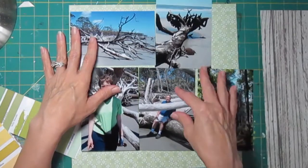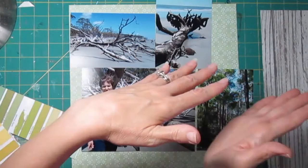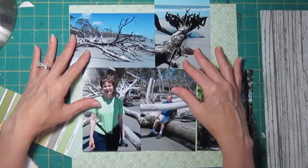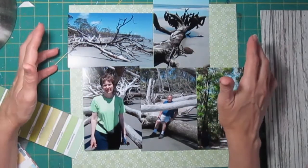Hunting Island is closest to Beaufort, South Carolina. It's quite a ways from Hilton Head because you have to drive around to get there. It's probably not that far in real distance, but in driving distance it took about an hour and a half to get up there. So it was an interesting time, and I wanted to capture that on a page.